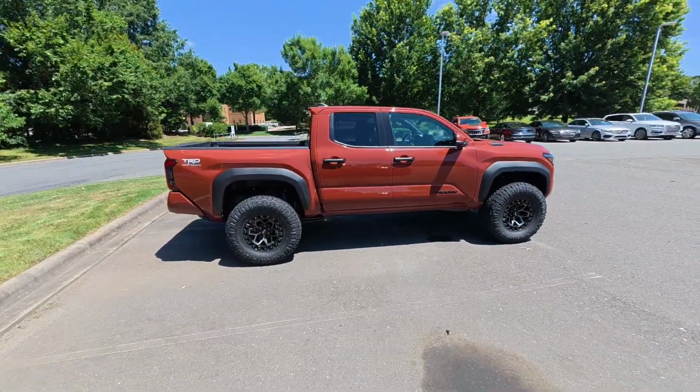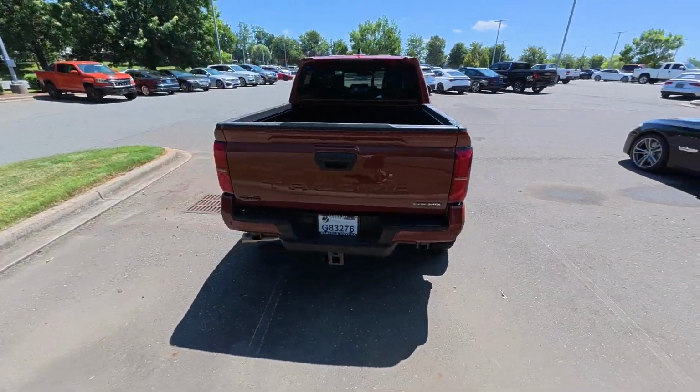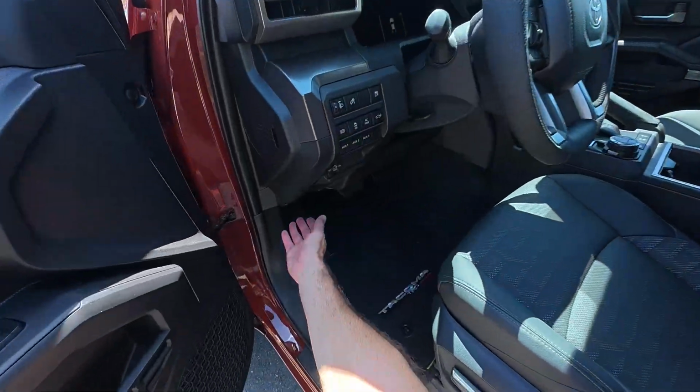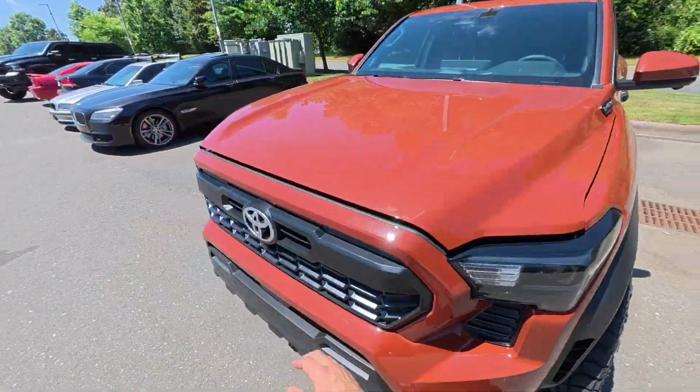So today, let's take a look at the 2025 Toyota Tacoma. This is a TRD Offroad. It also features the TRD Offroad Premium Package, finished off in Terra. MSRP is just over $57,000. So we have a lot to go over for this new truck from Toyota.